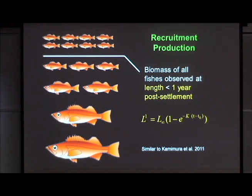So what we did is, for fish that were less than a year old, we estimate with the von Bertalanffy parameters the size of a fish that would be a year old. We make that the cutoff. And any fish below that size had arrived at the platform in the previous year, grown on the platform, and survived up until the point when we saw them. This is a similar approach that was used by other authors that looked at production in eelgrass beds, I think, or seagrass beds in Japan. So we just take the biomass of those fish and assume that they arrived there and grew up there over the previous year before we did the surveys. So we get that component as well. And then we add those two together.